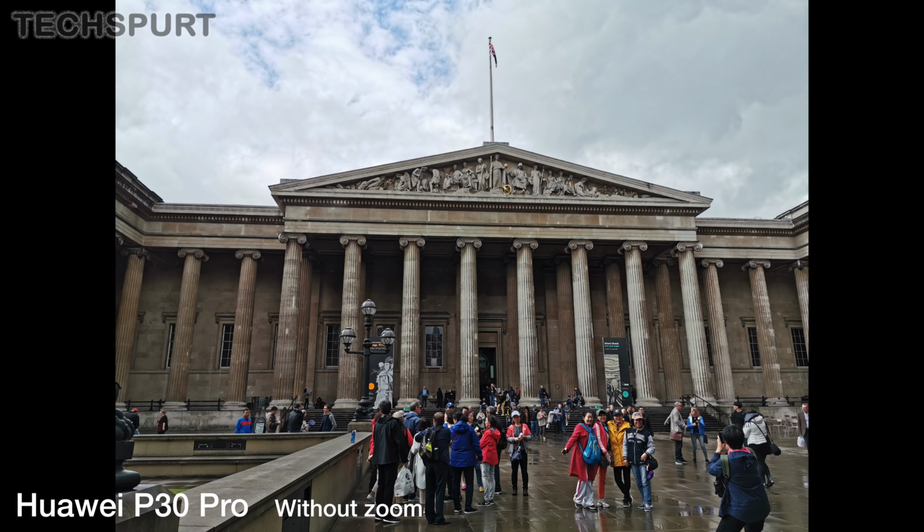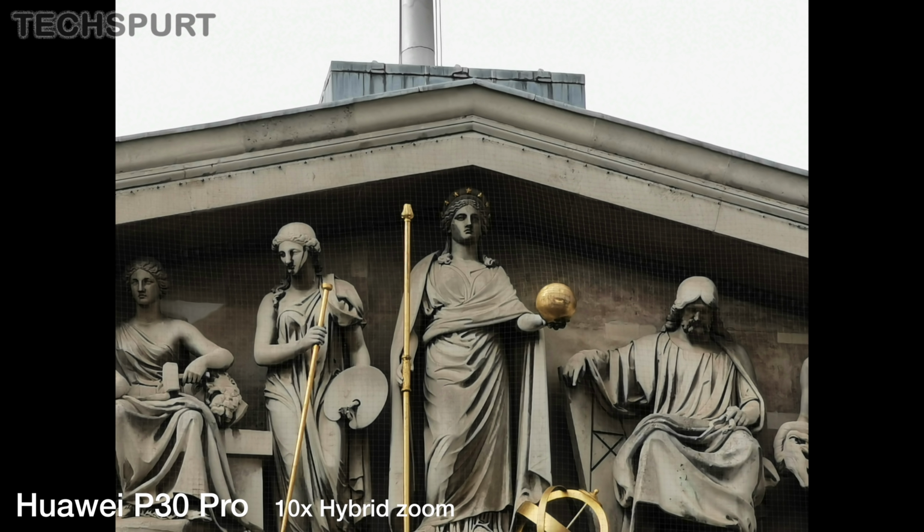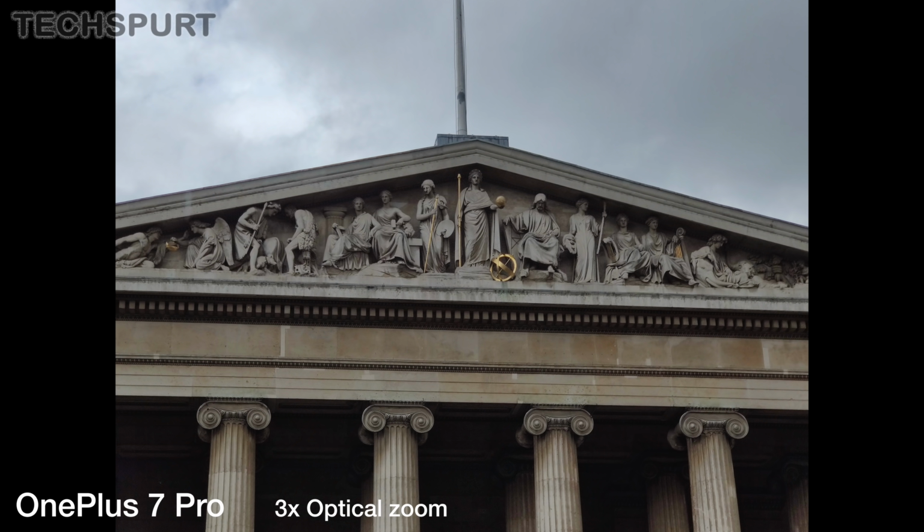If you demand the very best telephoto option out there, well, the Huawei P30 Pro is unsurprisingly the standout victor. That 5x zoom offers incredible detail at a distance, while at that 10x level, the hybrid zoom still produces impressively crisp results. The runner-up here is definitely the OnePlus 7 Pro, which offers a very solid performance indeed.